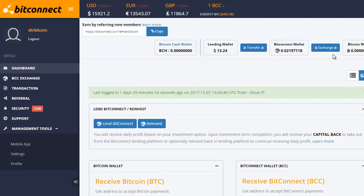And right now I have some Bitconnect in my wallet. I have my lending wallet, which I'm getting interest paid into every day. So every time I get this interest paid, it goes into the lending wallet, and I could actually lend it back out, and kind of compound that. And that's the idea here.